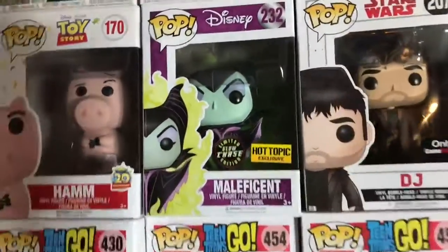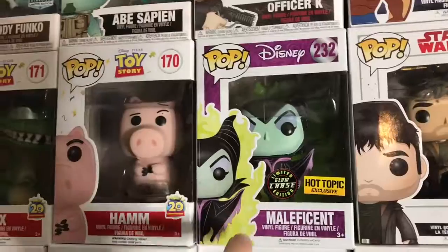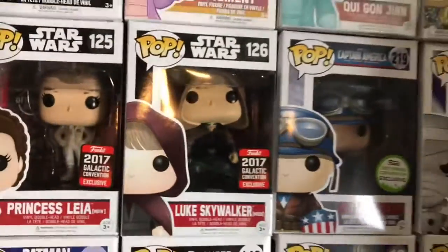Maleficent Chase, this one actually glows. If you don't see it, she actually has the flame behind her. That actually all glows. This was a Hot Topic exclusive. This is the first Chase I ever found, and the lady at Hot Topic really helped me find this one. I was really appreciative of that. DJ, another Princess Leia, another Luke Skywalker, which is probably my favorite Star Wars Pop I own.